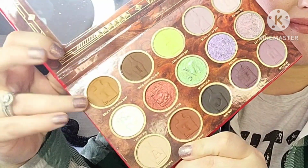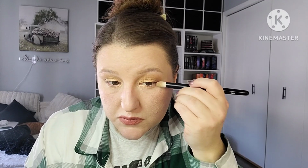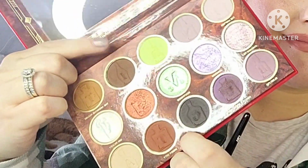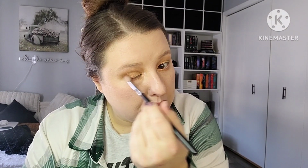Then I'm going to be taking this mid-tone, it's orangish brownish, it's gorgeous, it's one of my favorite colors in that palette, and I'm moving that into my crease, and I'm also going to put it a little bit out into my outer V and down below my lash line. And because I'm extra, I'm picking up both of those shades, and I'm going to put them into my outer V, and I'm really working those in, trying to blend them out very well, also putting them down below in my lash line area.